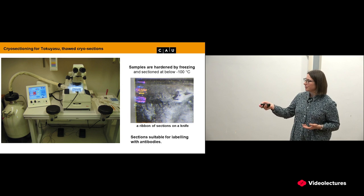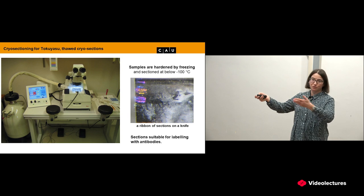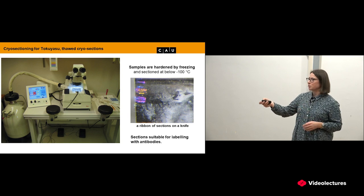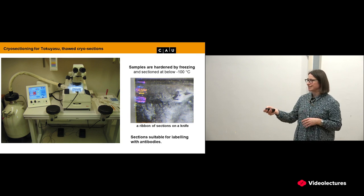So here, this is the section you see, with interference colors. Of course, at this temperature, the water is not fluidic. So this is dry sectioning, a little bit more complicated with a lot of antistatic, but these new machines are just amazing.